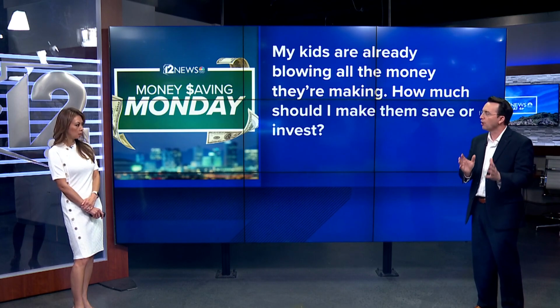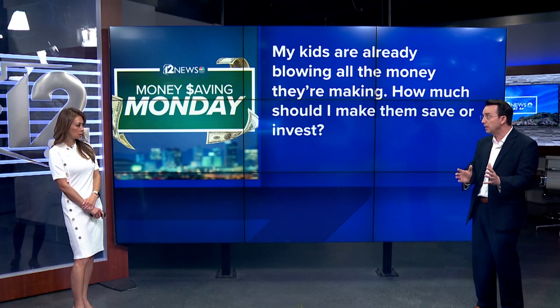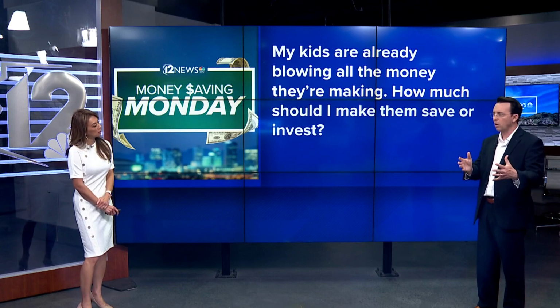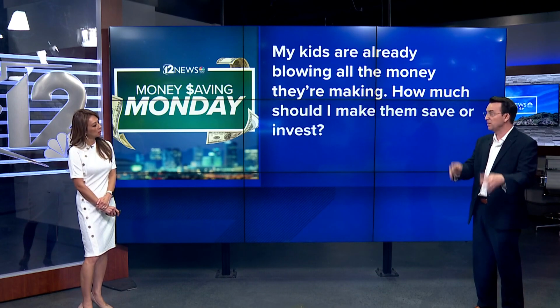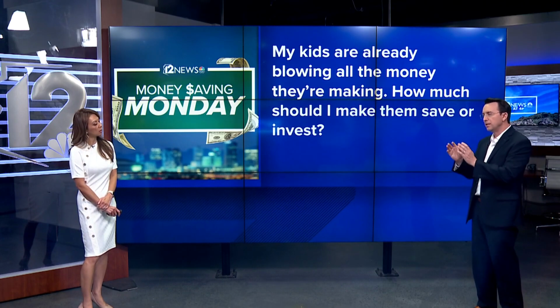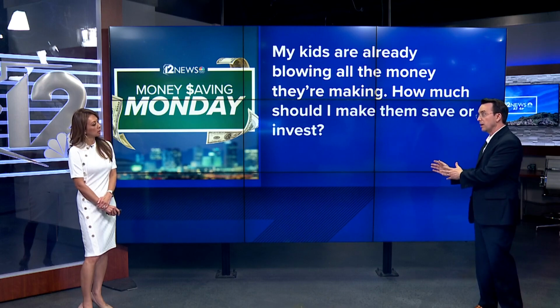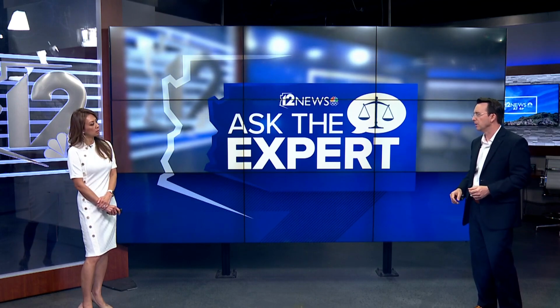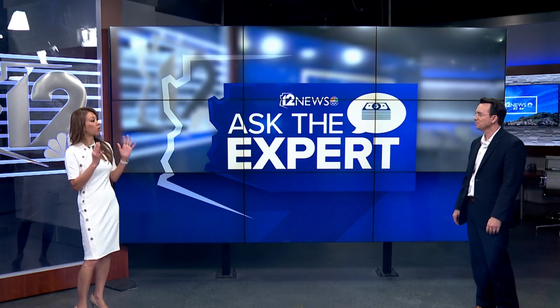The younger they are, the bigger percentage that should be, because they don't have a lot of expenses, right? If you're 12 or something, you should be saving 50% of your money, maybe give away 10% and then spend the rest. As they get older, they'll have more expenses that they need to take on, and then that can slim back a little bit. That's a good rule of thumb. Okay, good to know. Split it up. Greg, great advice. Thank you so very much for helping our viewers too.